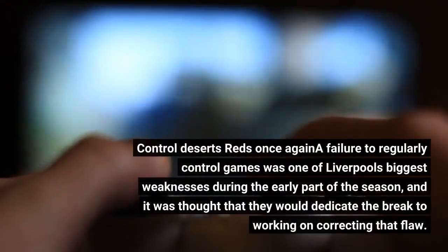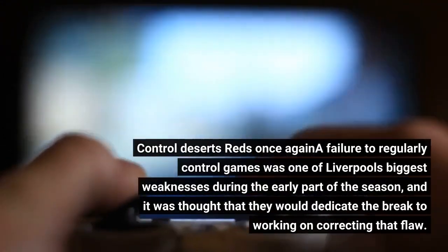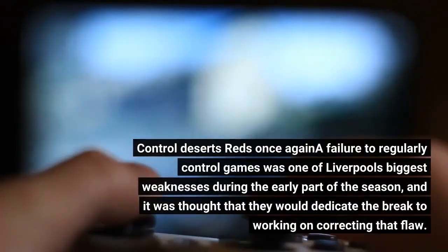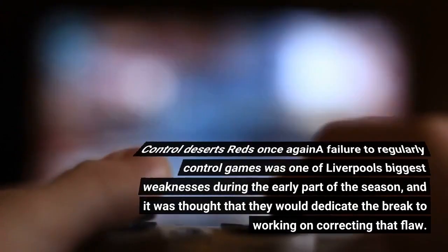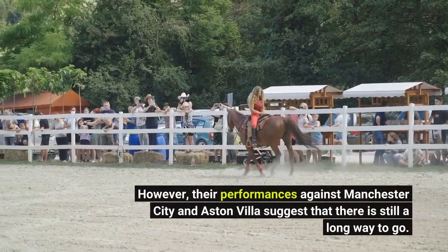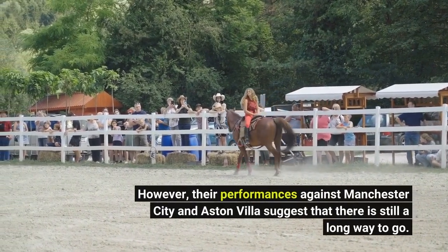Control deserts the Reds once again. A failure to regularly control games was one of Liverpool's biggest weaknesses during the early part of the season, and it was thought that they would dedicate the break to working on correcting that flaw. However, their performances against Manchester City and Aston Villa suggest that there is still a long way to go.